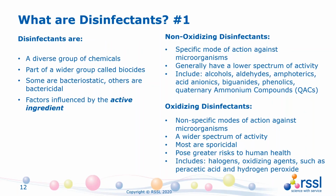So we've defined disinfectant as this diverse group of chemicals, and we touched upon some of them having a static effect, which halts growth, and some which have a cidal effect, which then destroys cells through different irreversible mechanisms. Now, there's numerous ways to classify disinfectants. One scheme is to group disinfectants as non-oxidizing and oxidizing disinfectants. The non-oxidizing disinfectants tend to have very specific targeted modes of action against microorganisms, and by virtue of this targeted action, it often affords them a slightly more limited spectrum of activity. Within this group, we have alcohols, aldehydes, amphoterics, biguanides, phenolics, and quaternary ammonium compounds.